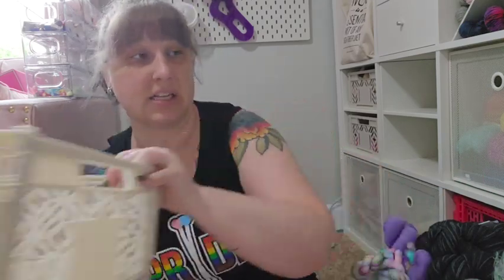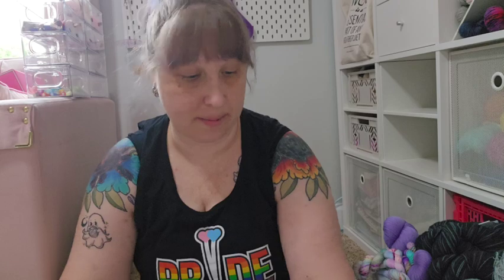So I've got 3 bins here with projects that I plan to start soon. So I'm going to put those on these 2 shelves, and then the ones that I plan to knit actually next, I'm going to put in this basket, and I'm going to put it up closer to the front. So I'm going to kind of show you what I have.